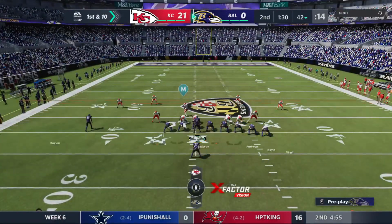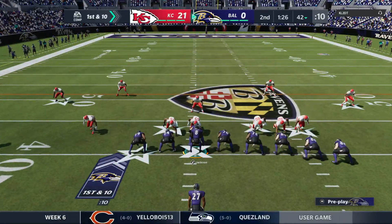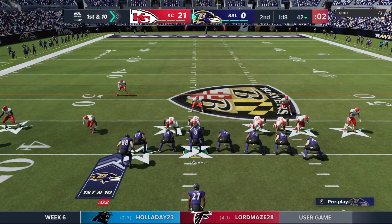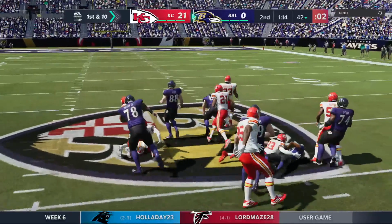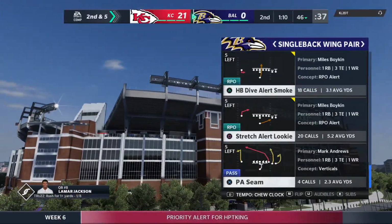1st and 10, and they've got 3 tight ends out there. A jumbo package look. Here we go. Mike 52, Mike 52. Double dog, that's the way. On the counter now, it's Dobbins. 5 yards on the carry. Good pickup on first down.